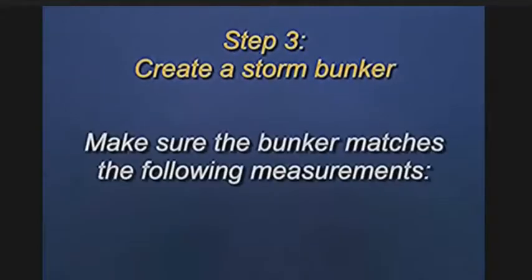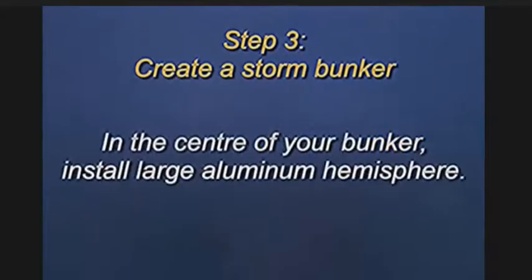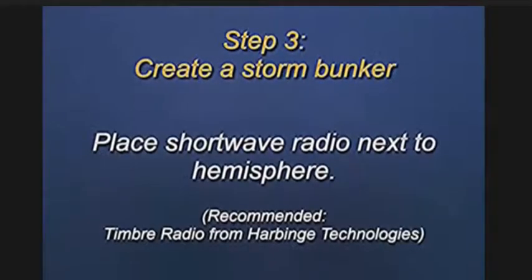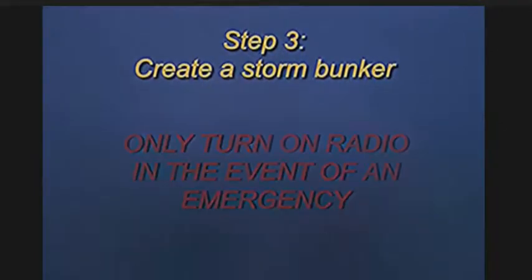Step 3, create a storm bunker. Make sure the bunker matches the following measurements. Create a concrete foundation at least 8 inches thick. In the center of your bunker, install a large aluminum hemisphere. Place a shortwave radio next to the hemisphere, recommended from Harbinge Technologies, of course, within 4 to 5 feet. Only turn on the radio in event of an emergency.